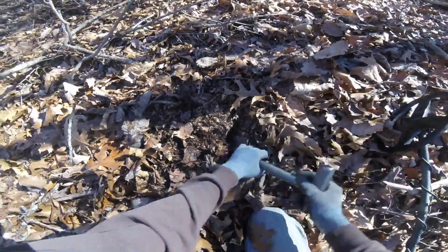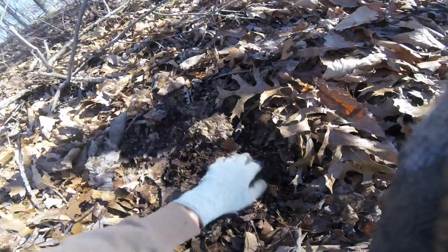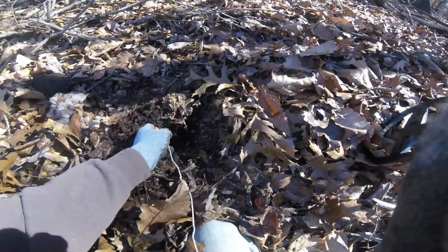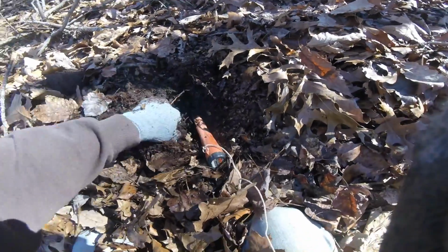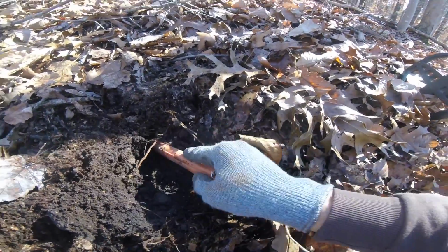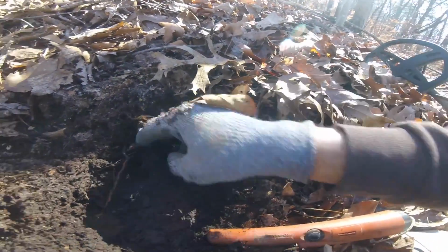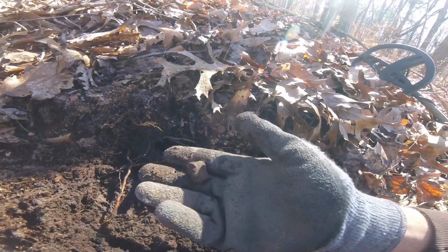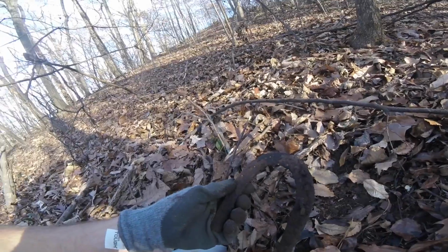A little rocky. Those rocks out of the way. Alright, pinpointer's going off back in there. It's a bit shallow for my liking, but that doesn't mean anything. And that's it. It is a bullet from the Civil War. The horseshoe with square nails, that was probably left here by the soldiers.